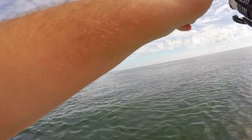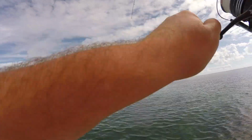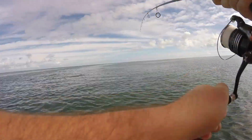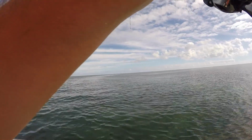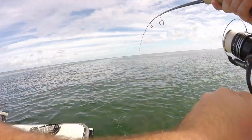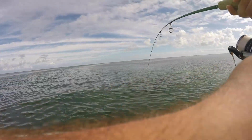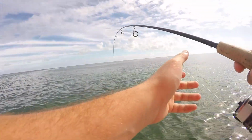Probably a jack, I'd say. Although it doesn't feel like one. No color yet. It's a mutton. It's a mutton, yeah. You sure he's small? Yeah. Oh, yeah. Another mutton.